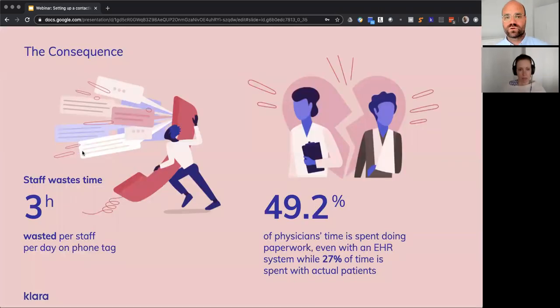So what you see here is a lot of time spent on the phone and dealing with paperwork. In fact, there are 3 hours wasted per staff member per day playing phone tag and being on unnecessary phone calls. And on the other hand, nearly 50% of physicians' time is spent on paperwork, compared to only 27% of the physician's time on actual patient care. So this is just not going to be sustainable for the long term, and it's not going to work in our new reality.